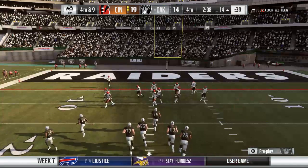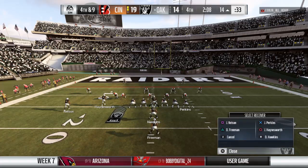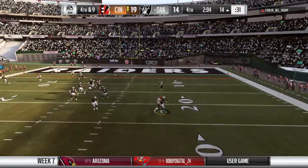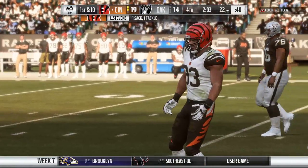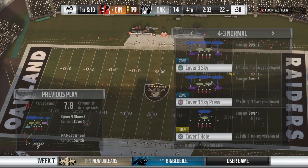One score down. Here we go. They're going to go for it here on fourth down. As expected, they're going for it to keep the drive alive. And he can't find anywhere to go with it, and he goes down. The Raiders try it on fourth down, but to no avail. And the Bengals will get the football back.